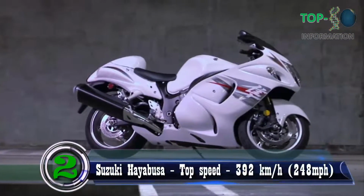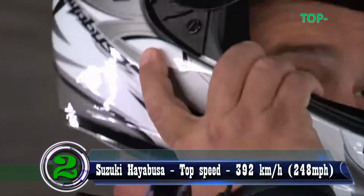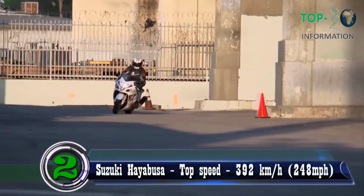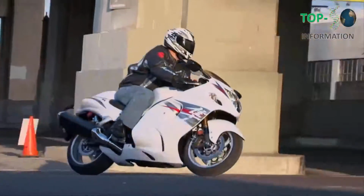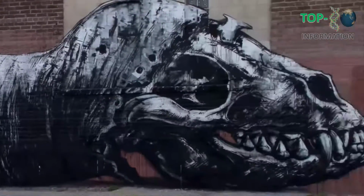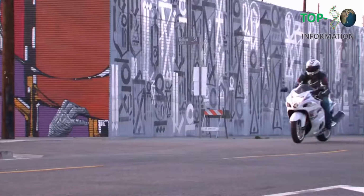Number 2. With incredible power, aggressive style, and advanced Suzuki technology, the Hayabusa is the ultimate sport bike. Its legendary performance and iconic style has long established the Hayabusa as the king of the streets. When it was introduced over a decade ago, the Hayabusa broke all the records and broke all the rules. It redefined what a sport bike was capable of, and today, it continues to push the performance boundaries.